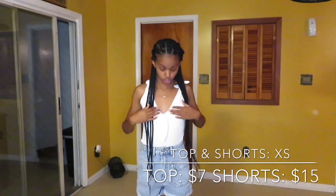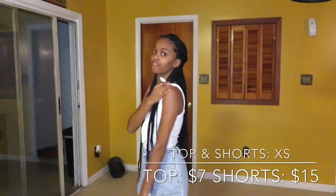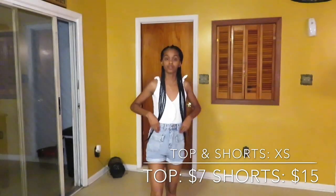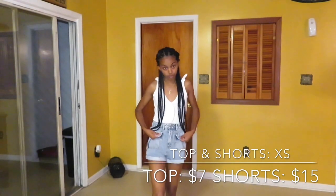Okay, y'all, this is the second to last outfit. This shirt, I like, you know, it's mixed feelings about it. I like it because you literally have to tie it. So I do like this. It's a bodysuit, I do like it. These shorts, I like them. They give me very old school vibes.